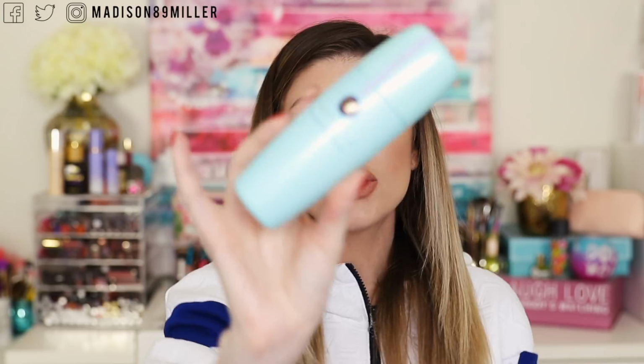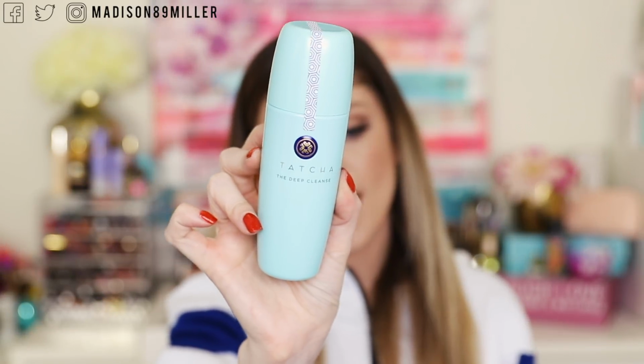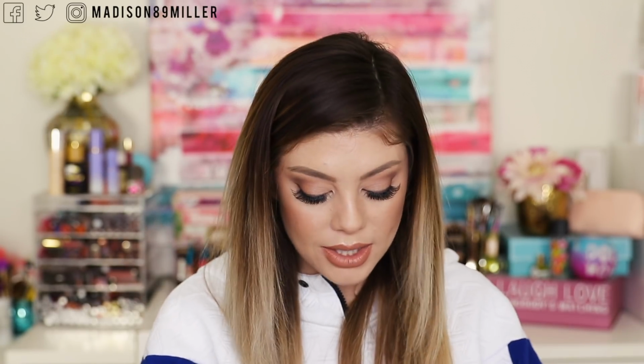Look at how pretty that is. This is what the Deep Cleanse looks like right there. And I'm obsessed with the packaging. This is like my favorite color of all time right here. So that's awesome. They also sent over the water cream as well.